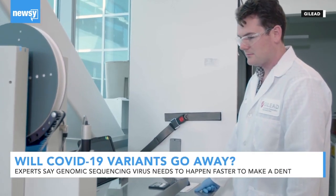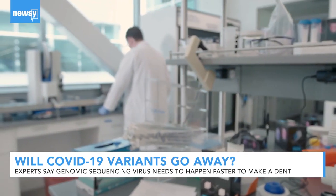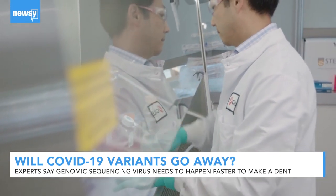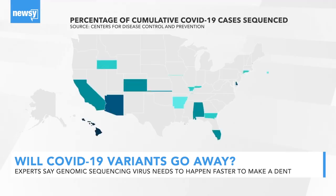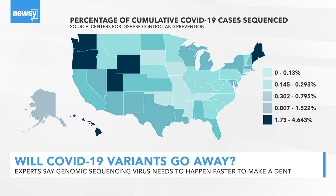The CDC says it takes about 10 days to sequence one sample, meaning when the results come out, a person is past the most infectious stages of disease, limiting public health officials' ability to contain it. The cost of one analysis? From $25 to $400. Ramping up sequencing is happening at both state and local levels, but right now, every state is far below sequencing around 5% of cases, which experts recommend. Only 6 states are sequencing even above 1.7% of cases: Hawaii, Utah, Wyoming, Oregon, Washington, and Maine.